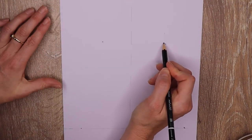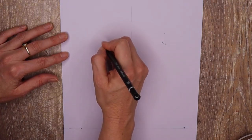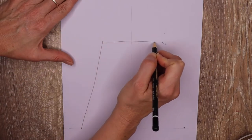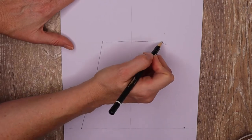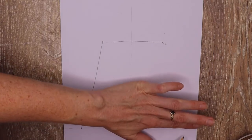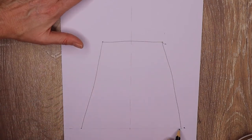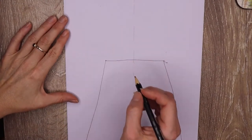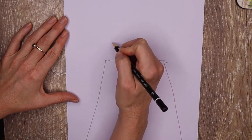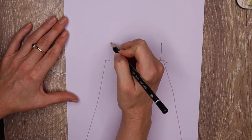Then I draw 2 dots just above the halfway mark of the paper. I then connect the dots with straight, horizontal and vertical lines, drawing a trapezium. Then on the top side of the trapezium, close to the left and right edges, I draw 4 dots representing the corners of a rectangle. Then I connect the dots.